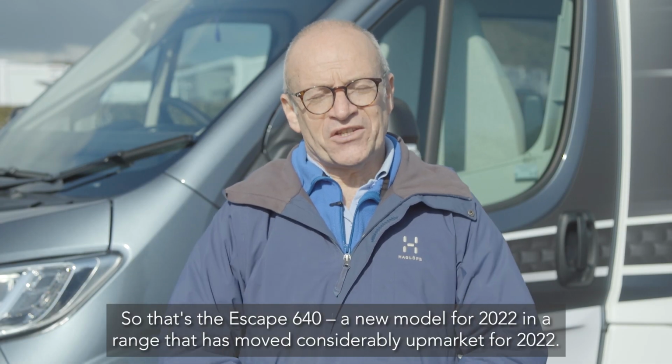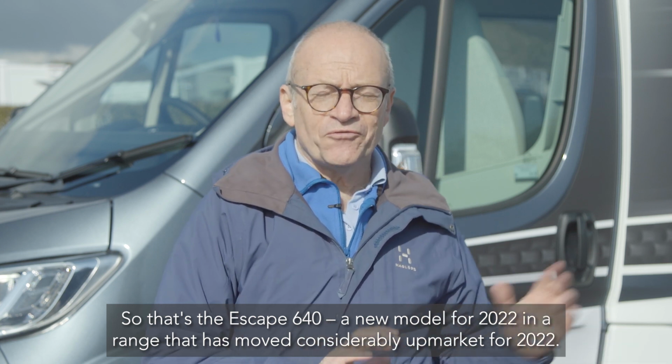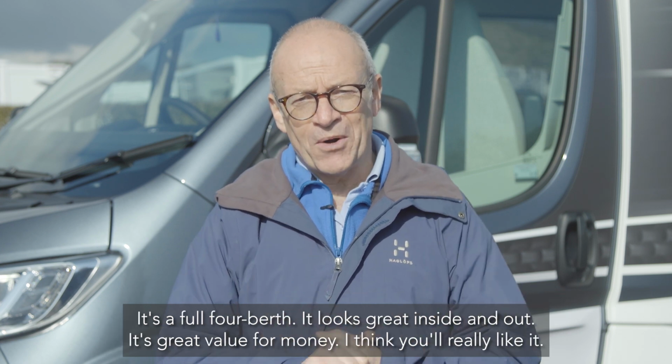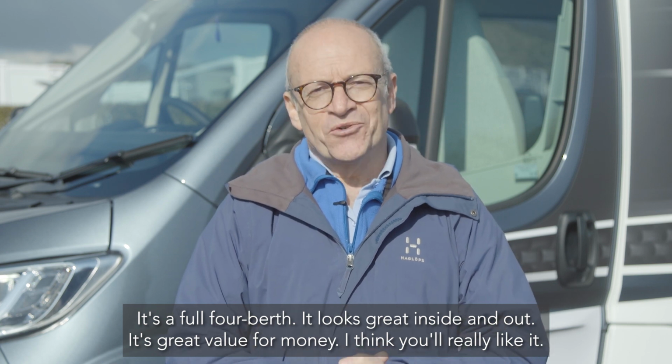So that's the Escape 640, a new model for 2022 in a range that's moved considerably upmarket for 2022. It's a full 4-berth. It looks great inside and out. It's great value for money. I think you'll really like it.